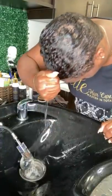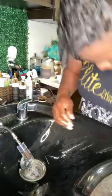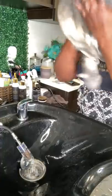Squeeze out that excess water. Now you want to make sure that you do not leave any conditioner in the hair. I tell you guys that all the time. That is not a leave-in conditioner. You do not want to leave conditioner in the hair. Okay? You don't. Okay, so I'm towel drying my hair.